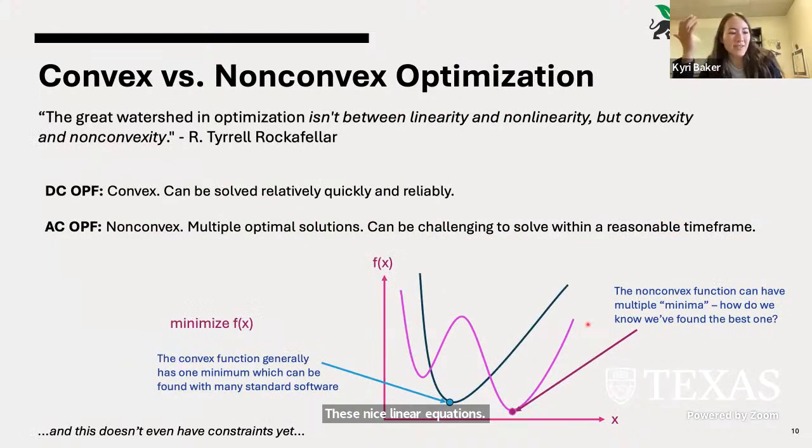So what does this get us, and why do ISOs make all these simplifications? I mean, yes, the equations are nicer, but it has a very specific property, and that's called convexity. It's not necessarily hard to solve a nonlinear problem. It's hard to solve a non-convex problem. Non-convex means that there can exist multiple points that are optimal, or that a solver might think are optimal.